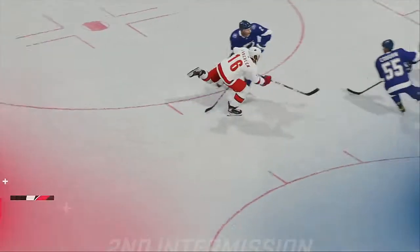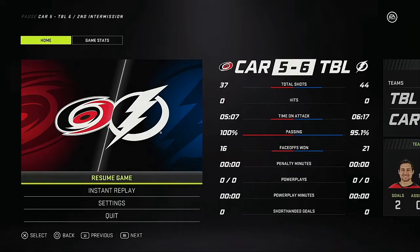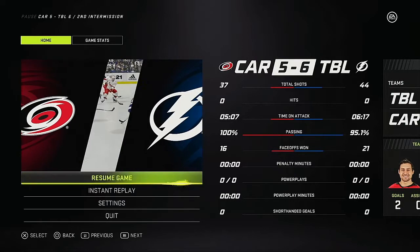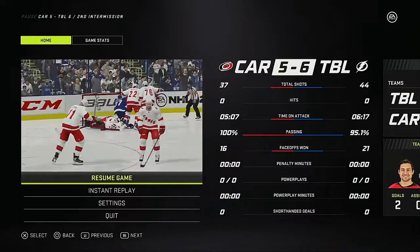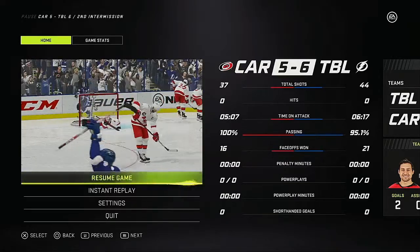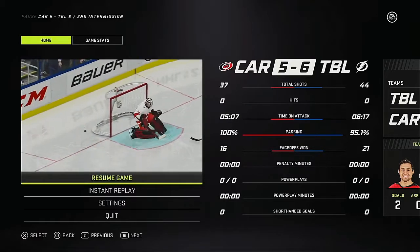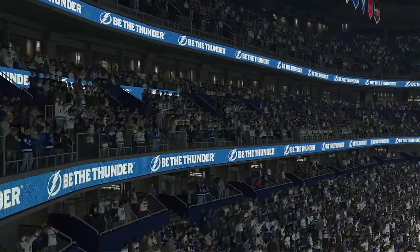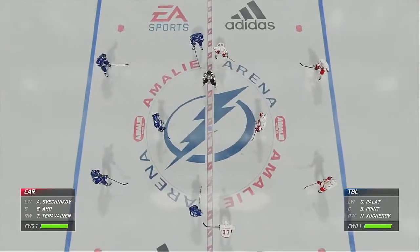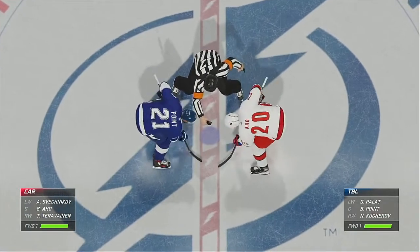Big third period still to come. We'll get ready for it. Hope you'll join us. Players are set. Officials are set. Third period action is coming up.